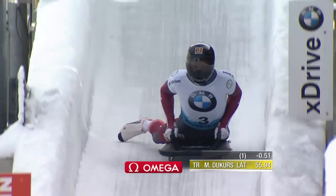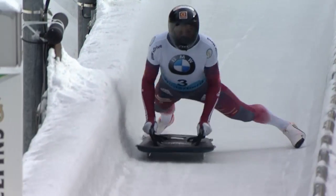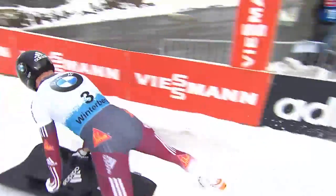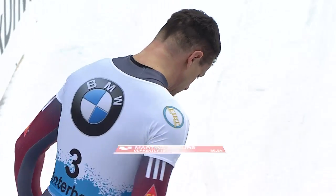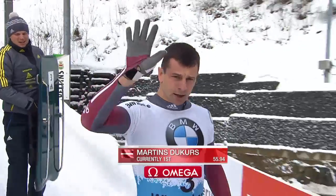There it is. Training told us to expect that, and sure enough, 3 sleds into the World Championships, the ice has never been better here, never been faster or more smooth and forgiving. And Martin Ducars starts his campaign with a new track record. How long that'll last, might be a couple of minutes, might be an hour.